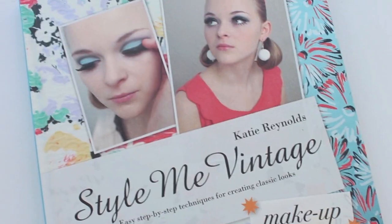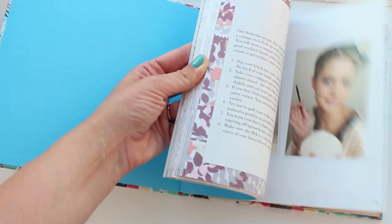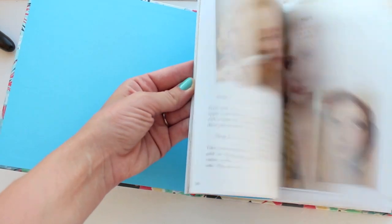I'm actually going to start with a book. Even though this isn't a makeup product, it is makeup related. This is the Style Me Vintage Makeup Edition book by Katie Reynolds. There is a larger version of this book which is called Style Me Vintage Hair, Fashion, and Makeup, so it encompasses all three. I picked this one up for starters, and seriously you guys, I can't put it down. I just keep flipping through it and it is so inspirational. I absolutely love it. The photos are gorgeous.